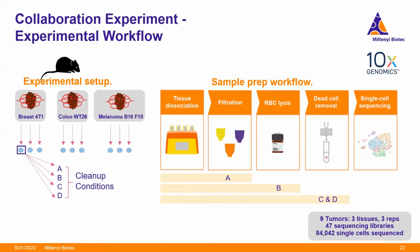Subsequently, the tumors were dissociated, of course, using the Gentle MACS Octo Dissociator with Heaters system and the appropriate tumor dissociation kit. And then the samples were taken through different cleanup processes using our removal reagents prior to using the Chromium Single Cell 3' v2 library kit. And what we ended up doing here was making 47 sequencing libraries and sequencing over 84,000 single cells.